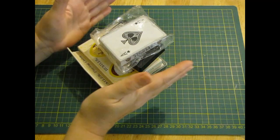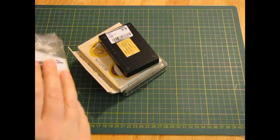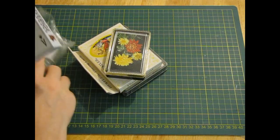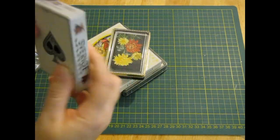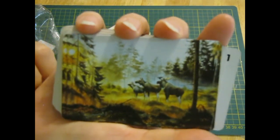Then they had cards. They had a big basket full of heaps of different cards. So I just grabbed some, because they were a bit expensive. Well, they all were a bit expensive, but some of them are beautiful, so I couldn't resist. So I grabbed this pack, which says Sweden. Svege. I don't know if that's how you say it. Look at that. They've got deer on them.